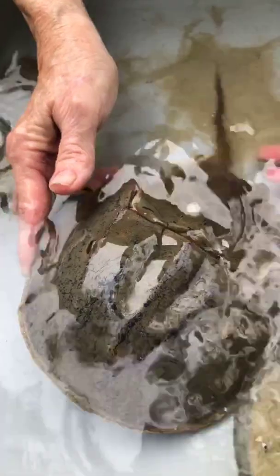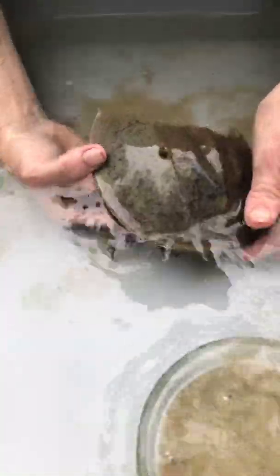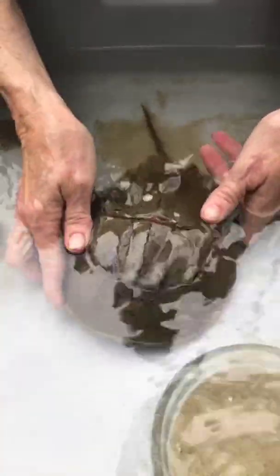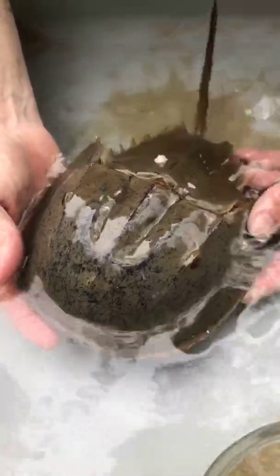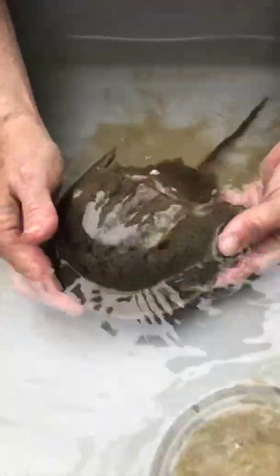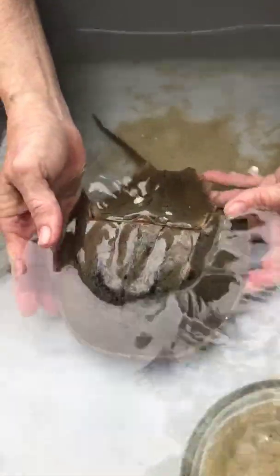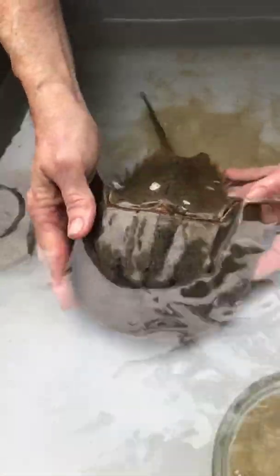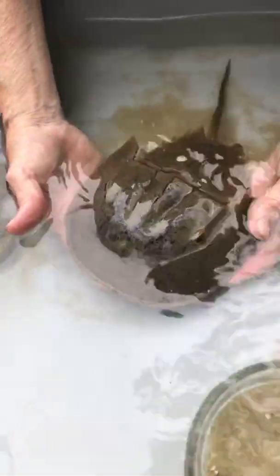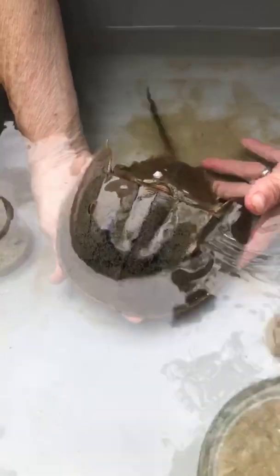It's a much more primitive arthropod, and has been around for a longer period of time. But one of the things that's true of all arthropods is that once this hard outer shell has tanned, it's not going to grow anymore. So in order for them to grow bigger, they have to shed this shell, or molt. And all arthropods do that. You don't find a bunch of insect molts around usually because they eat theirs.